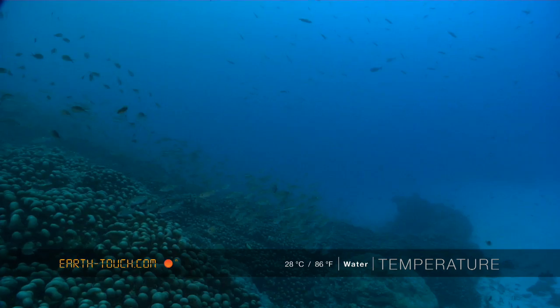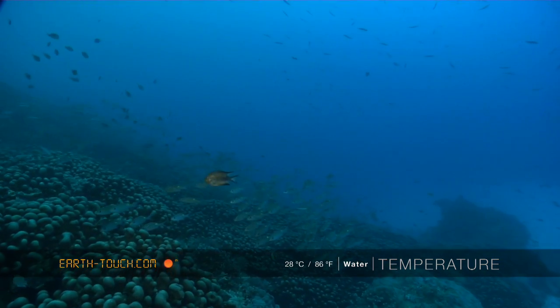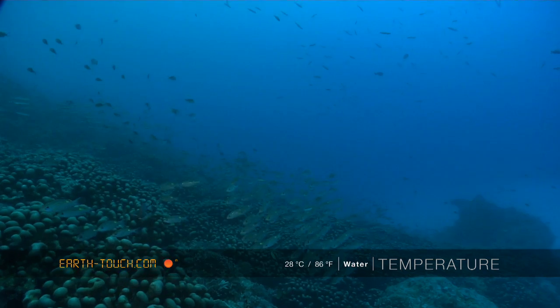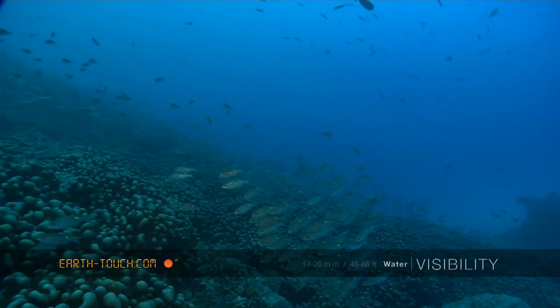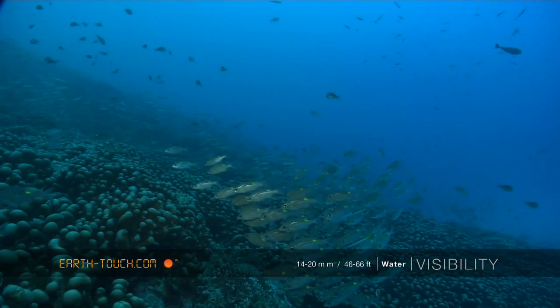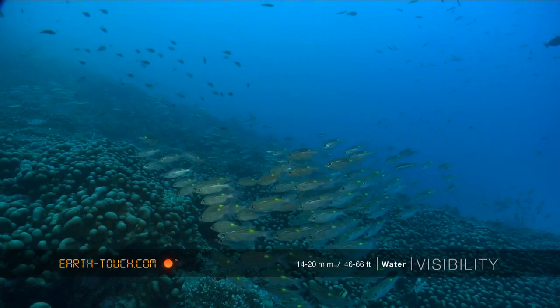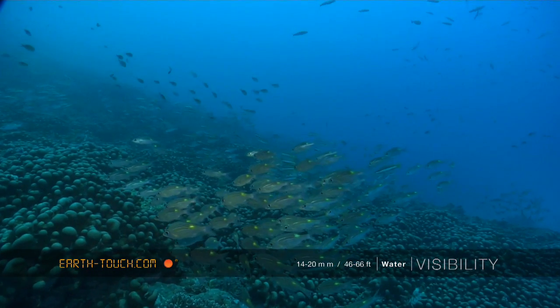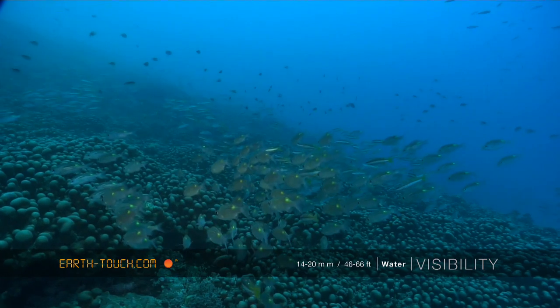The drop-off itself is not a steep wall drop-off. It was just a slight, gentle drop down towards this sandy bottom and covered in different species of fish. Lots of them obviously unknown to us, but a lot of the fish that we did see today were fish that we have seen. A lot of the fusiliers, a lot of the snappers, lots of the clownfish as well.